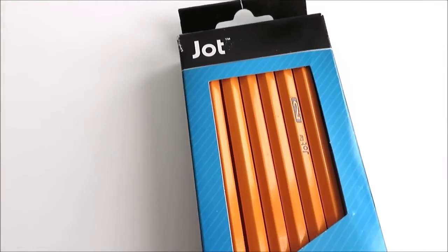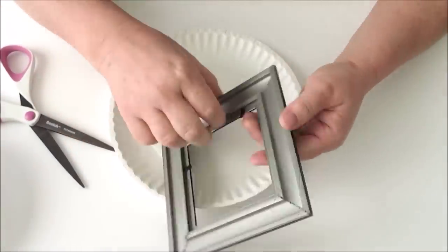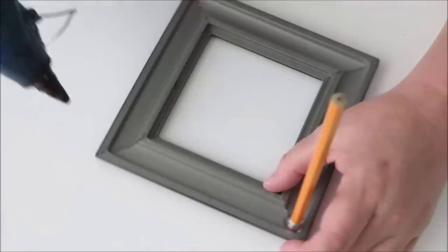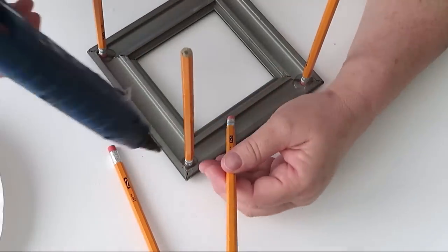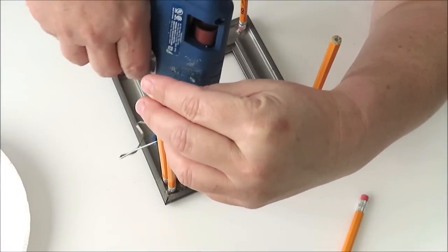But now it's time to move on to DIY number two, and for that we are using our challenge item number one, which was pencils. And for this, I also picked up two frames from the Dollar Tree that are 4x4 square. They were black, but they could be any color you wanted. And I started gluing some pencils in each corner. Then I realized I probably should glue a few more in each corner for some stability. So I went ahead and glued three.